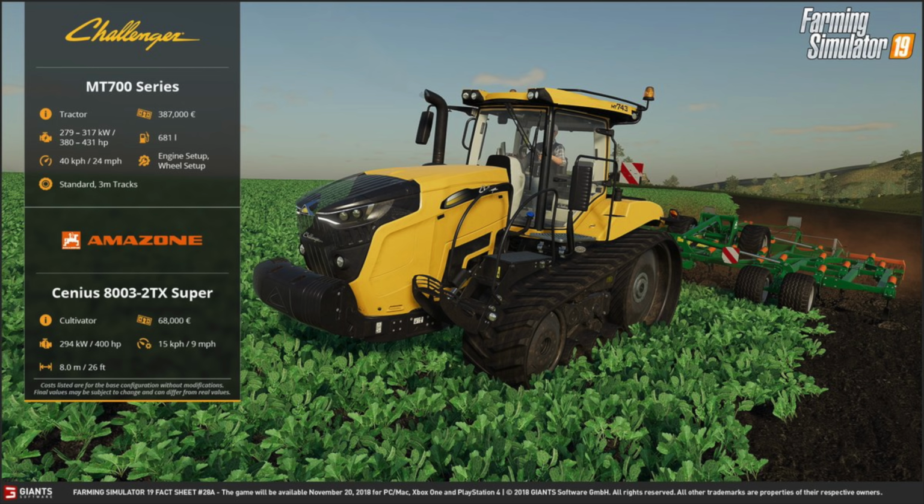It requires 400 horsepower. Jeez. So we can tell that this Challenger is definitely not stock. 400 horsepower to power this. It has a working speed of 15 kilometers per hour or 9 miles per hour. It's 8 meter working width or 26 feet, whichever you prefer. Seems kind of on the high side for what this is, but I understand what they're doing.